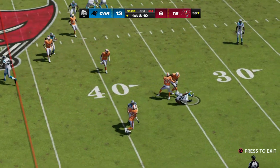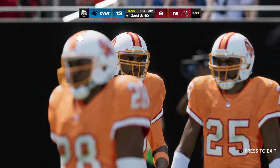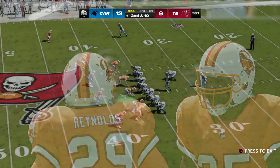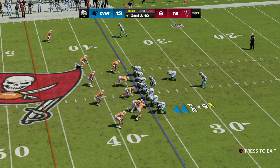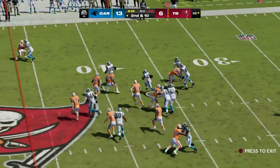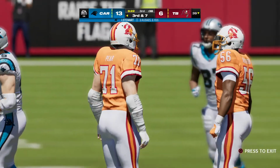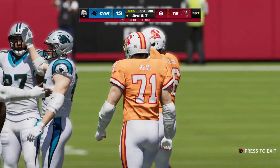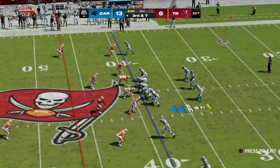Handoff. James Stewart tries to get to the outside. He is brought down. No gain there. Reynolds and Simeon Rice combined on the stop. It'll be 2nd and 10. Stewart to the right-hand side. Doesn't have much better luck there. Picks up a couple. He's brought down by Dave Pear. It'll be 3rd and 7 from the 39.